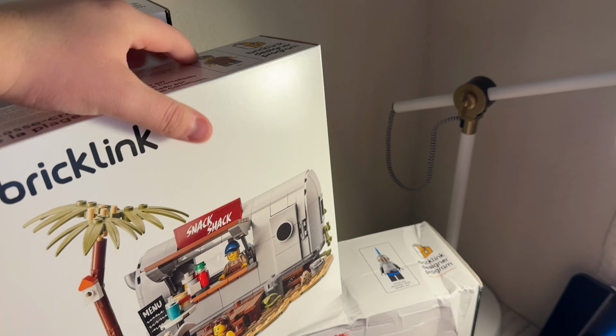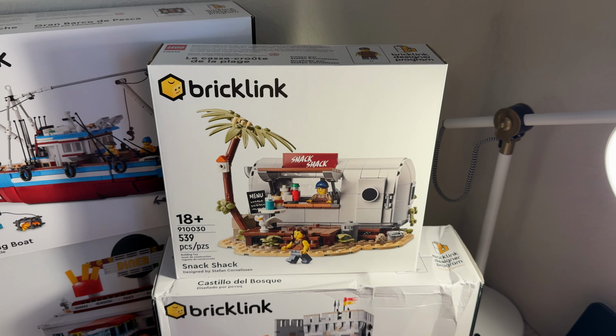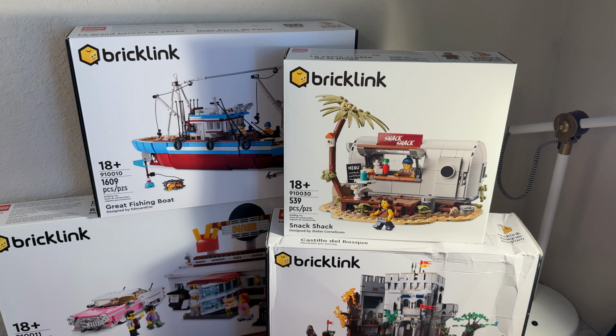This is a quick video on my Lego Bricklink Designer Program sets. Right here, we do have the Snack Shack, retailed for $49.99, came out earlier this year, is no longer available. Only 30,000 of them were made.